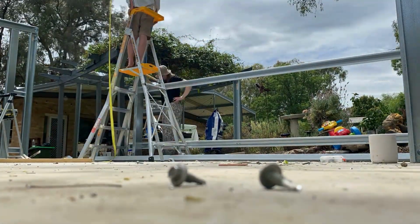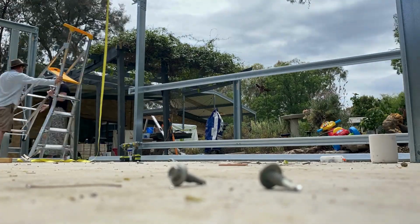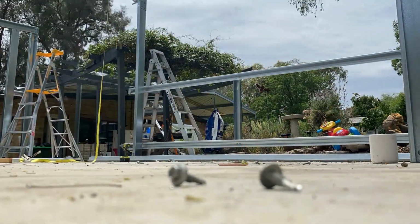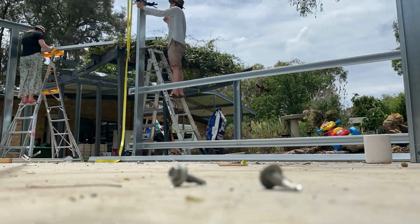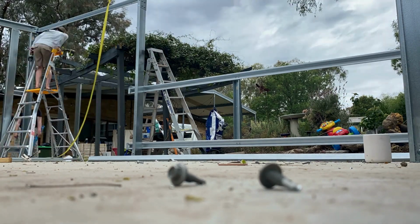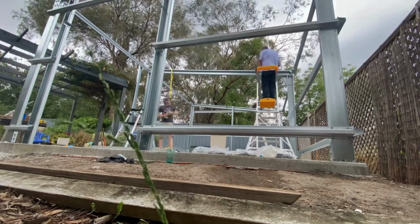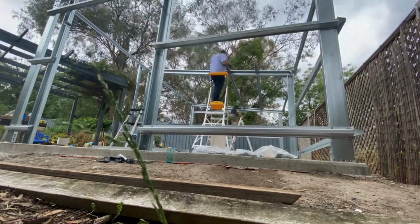I have heard stories of people building sheds without council approval, and that might be fine on the farm, but when you're in a city, there's more likely a chance that you'll get into trouble for it and maybe have to pull it down, and that would be heartbreaking. So I highly recommend council approval.